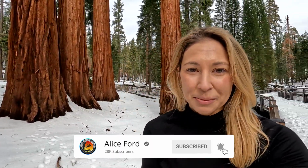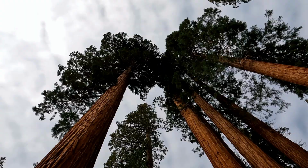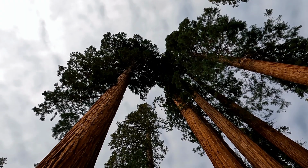But this is just such a beautiful place to come. If you guys have watched my sequoia video, you know that these trees, sequoia trees, are the largest and some of the oldest living trees on the planet. And it's just marvelous to be able to walk through them.